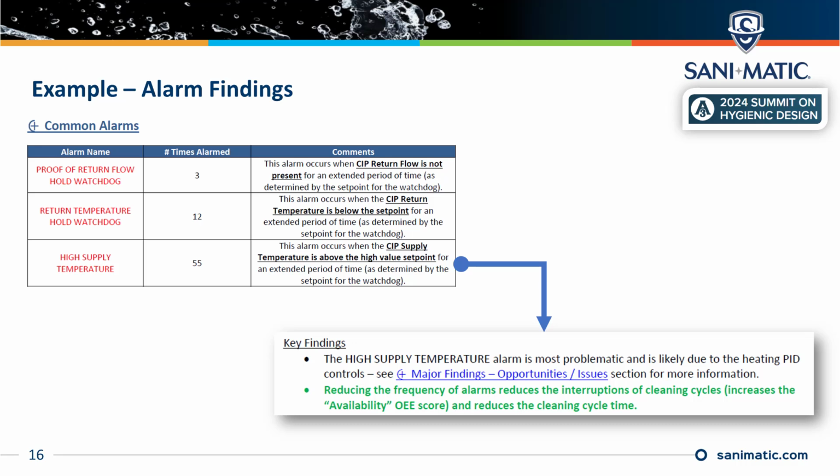So let's move on to the next one, the high supply temp. In this case, this is when I have a set point for 140 that we talked about for chemical wash, but we also put limits on how high and how low we can go below that. So sometimes you have elastomers that can't handle really high temperatures, and you don't want to be washing at a higher temperature than, say, 170 or 180. So I have gone above that high temperature in this case. So that happened 55 times over that 6 months. More than just a once in a while alarm. That one came up a ton of times.